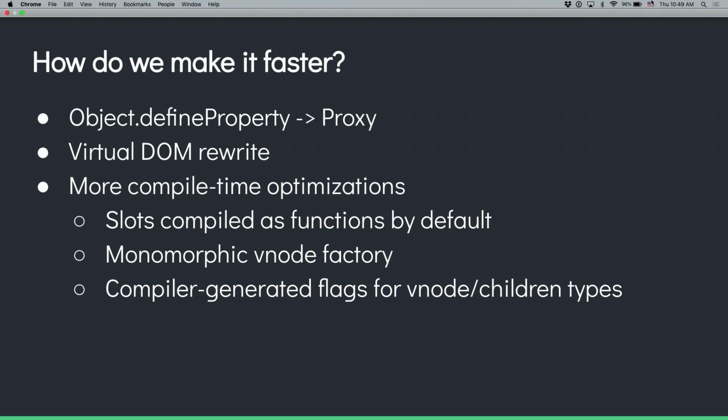How do we make it faster? Some of these things I've already talked about quite a bit over the past half year, because this was the original plan when we started working on Vue 3. The first thing is we are changing the internal reactivity, the change detection mechanism, from Object.defineProperty, which is an ES5 feature, to proxies, which is an ES6 feature. Proxies allow us to create a change detection system, or a data observation system, that's more efficient, and also comes with the benefit of covering the full language features.